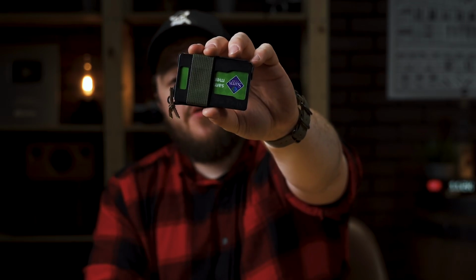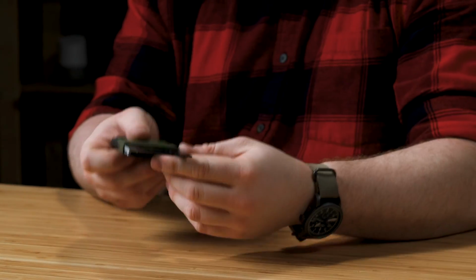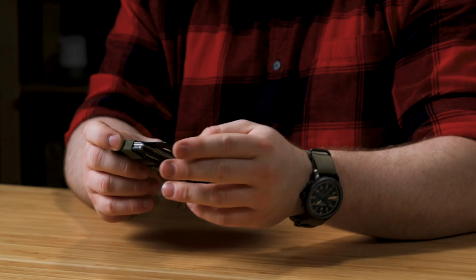But this is the Trave Armored Summit wallet. Very simple, very minimal, and I'm pretty sure right here is a bottle opener. So if you need a cap lifter in a hurry, you've got one built into this wallet.